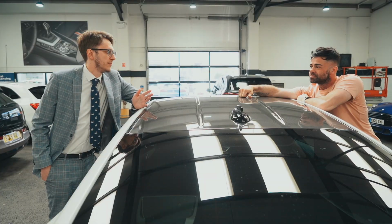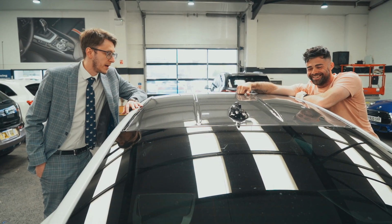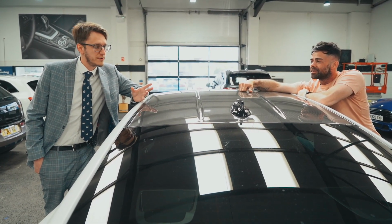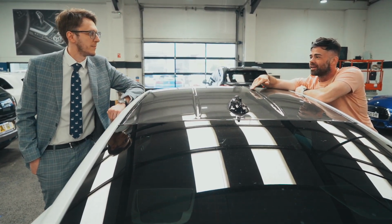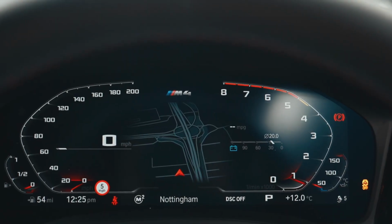Beautiful, beautiful roof panel. Tell us a bit about it. Yeah, carbon fibre roof, standard feature on the M3 and M4. No longer the old BMW trope of costly extras here, there and everywhere. Again, I just think it adds so much to the sporting spectacle of the car. It does, it gives it a real feel and adds character to the car. So the first thing I noticed when I get in this car is the digital cockpit dash. Beautiful.